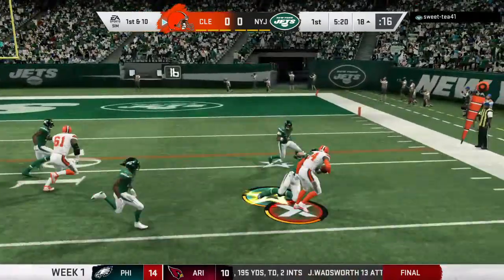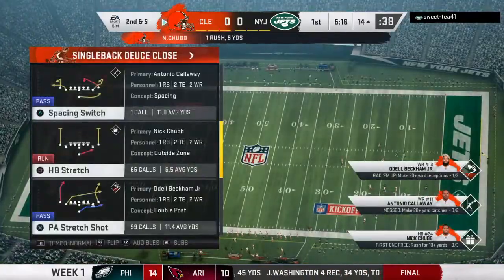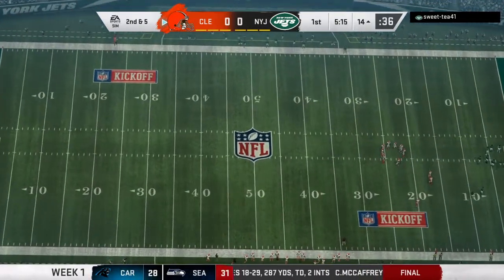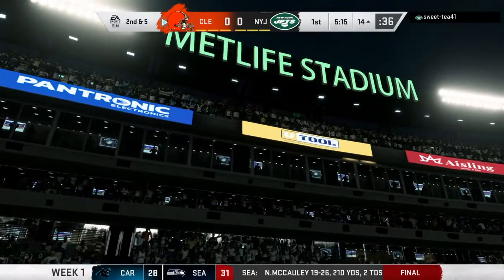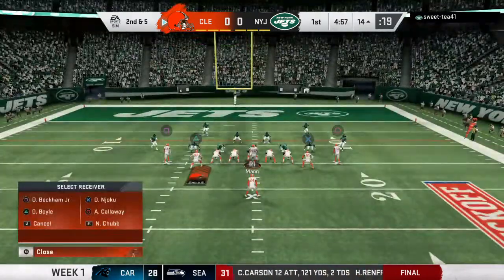A run for Nick Chubb. And he'll get him inside the 15 down to the 14-yard line. 5 yards is the tally on first down. That brings up 2nd and 5. A quick burst there, and he nicely bit off a pretty decent gain. After the pickup of 5, here's 2nd and 5.